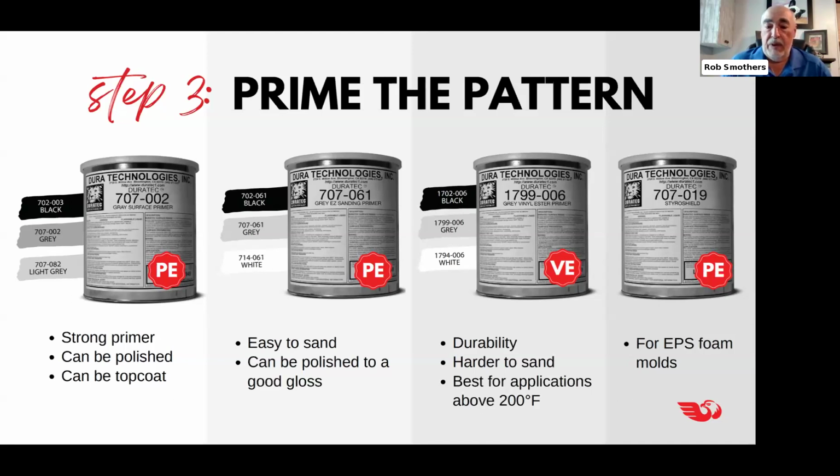We also have this in a vinyl ester version, which is basically our surface primer. Because it's a vinyl ester, as everybody knows, it's going to be more durable than a polyester. It's going to be a little bit harder to sand. But anywhere you've got an application where you're going to be above 200 degrees, this is where you want to go.